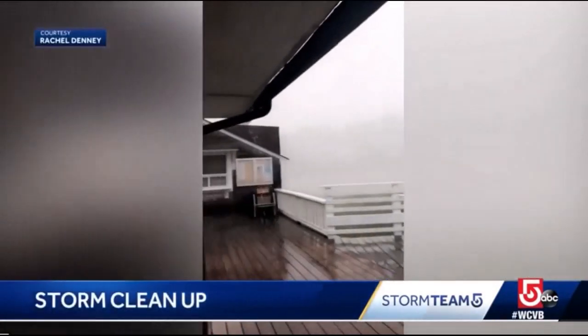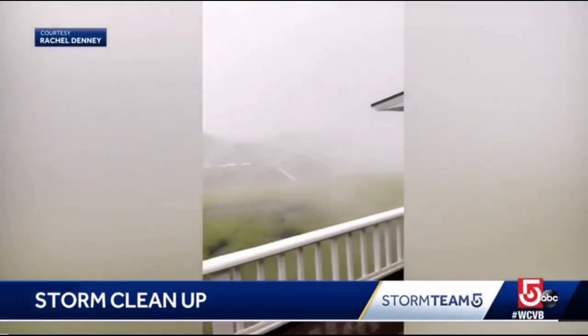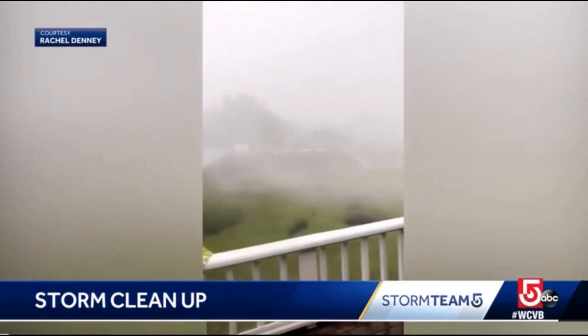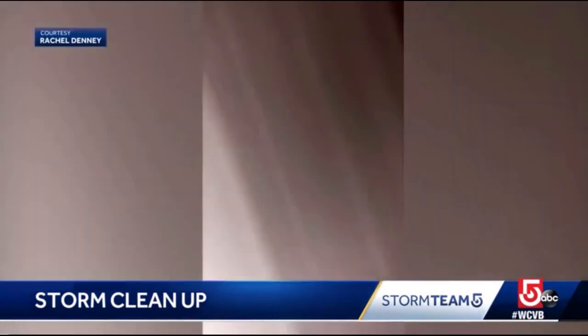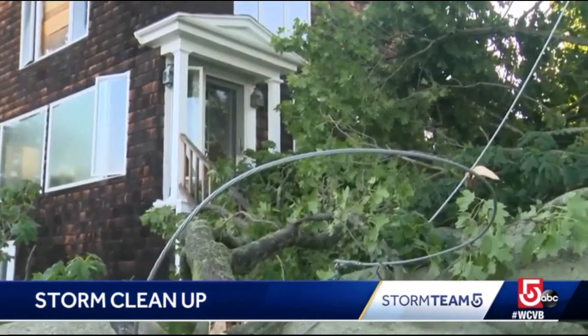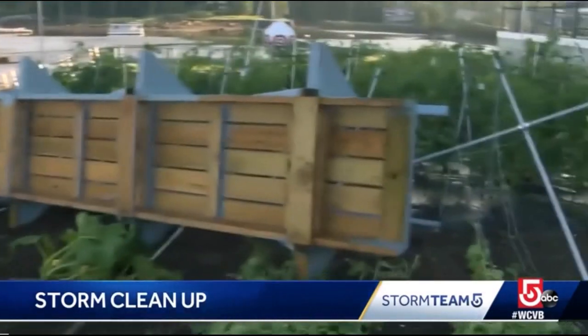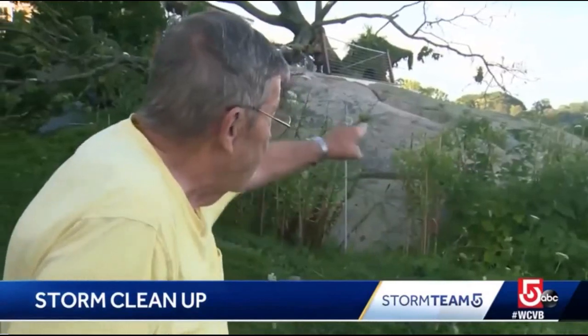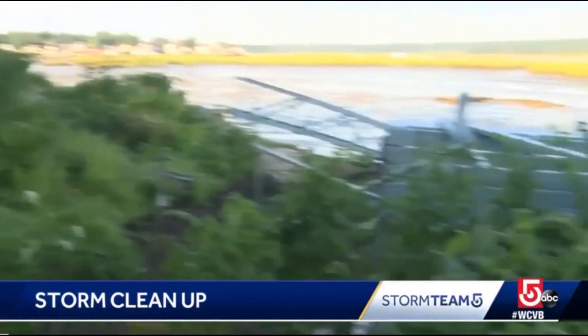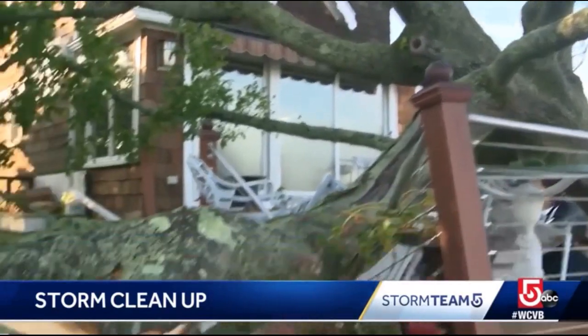Whipping winds in Gloucester as a powerful storm moved through. This video from the Annisquam Yacht Club, where they recorded gusts of up to 114 miles per hour. The branches were flying through the air. I couldn't even get out of my house. The quick-moving system toppling trees onto wires. Strong winds blowing out windows, even sending this dock into a yard. This used to sit in the bay and went up to the top of the hill. And they just picked it up and threw it up here. The entire event lasting no more than 10 minutes.